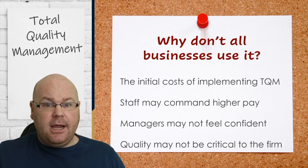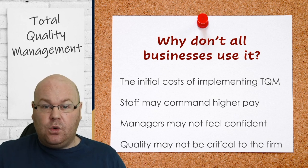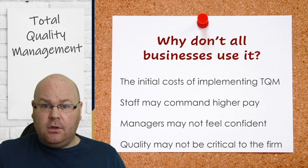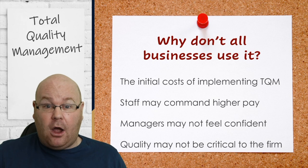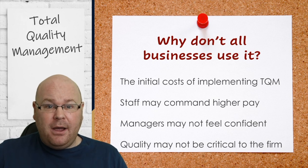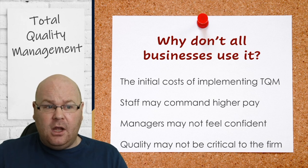Some organisations might be scared off by the upfront costs associated with adopting a total quality management approach. It might require the investment in new equipment, new machinery, new resources to help instill this philosophy where all employees in the organisation are now assessing the quality of their own work and the work of their colleagues. And it might also require additional training as well. Employees might need to be trained so that they are competent and confident assessing quality, whereas before they were only having to produce the business's goods and services.